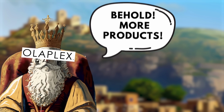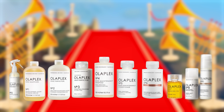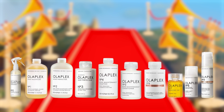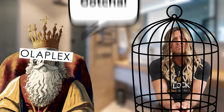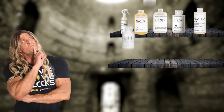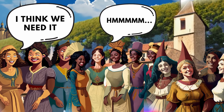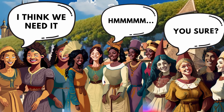So their line started to multiply like field mice into this huge monstrosity of all these products that are impossible to understand unless you study this stuff for a living. And people started to get upset because they got stuck in the Olaplex trap. The Olaplex trap is when people look at this gigantic line and think to themselves, Olaplex wouldn't make these huge bundles of products unless I really needed all those products, right? Right? Wrong.